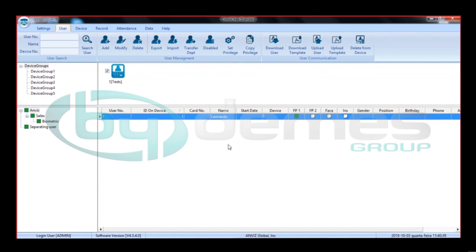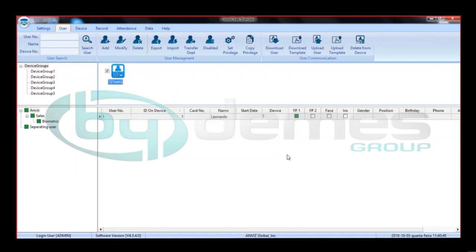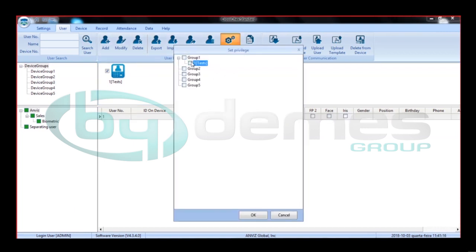But look, my device is still at 0. I just used the device remotely and temporarily to enroll the fingerprint directly in my database. This is what the UBio device does by default. But if I don't have a UBio reader to do it, I can use another device, like in this case. And to pass this user to the device, I just click set privilege and follow, and select the device I want this user to be transferred to.